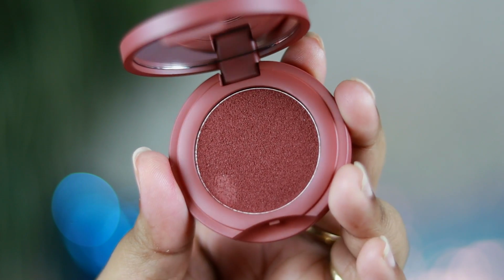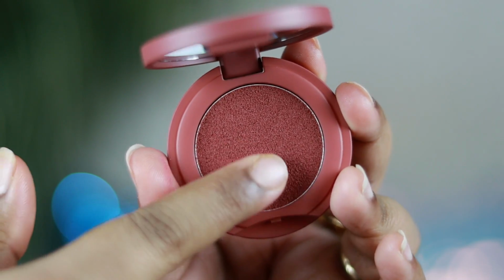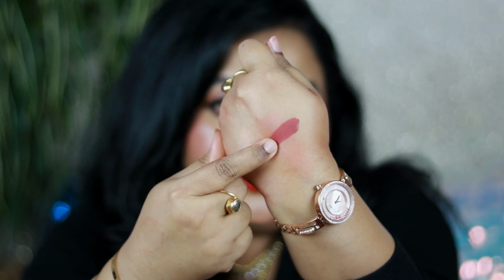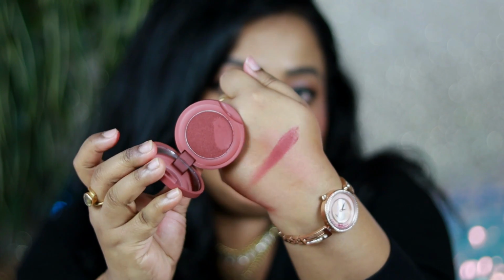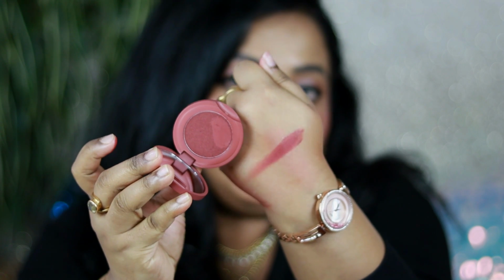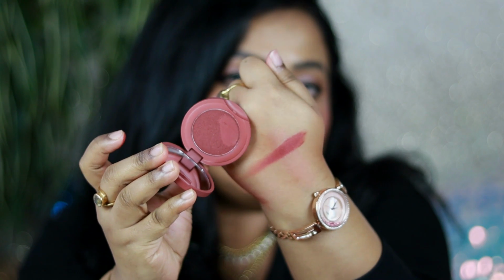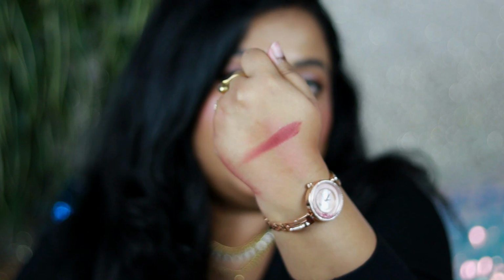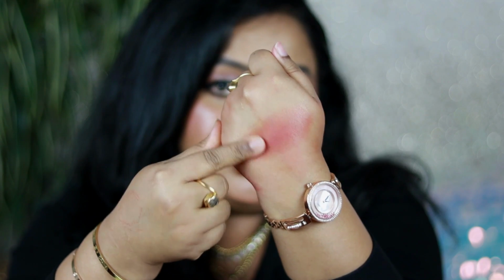It feels very creamy. At the same time, I can feel the mousiness of the product. Yes, it's a concoction between a mousse and a cream product, guys, and you can see the pigmentation. So I'm swatching it over here. As you can see, this is how Sunny's Face Air Blush Cheek Tint in the shade Moon looks. It's a very pretty warm rose mauve shade. It's a warm rose shade, but it has a strong mauve undertone. It's highly pigmented. I can definitely see the pigmentation is really good.